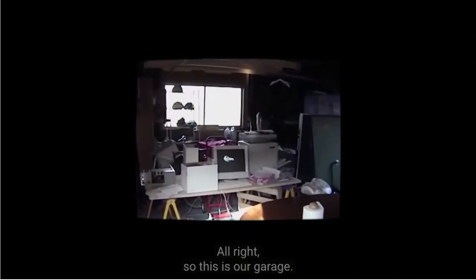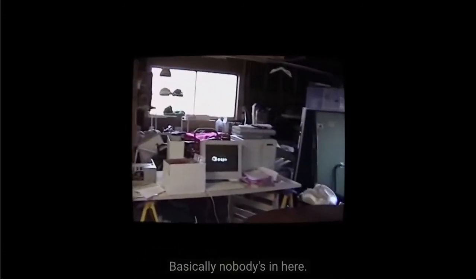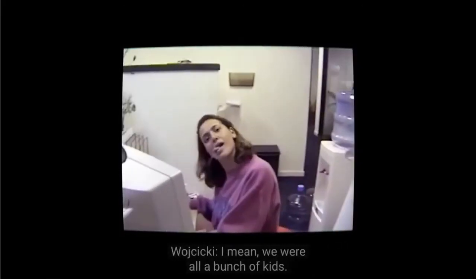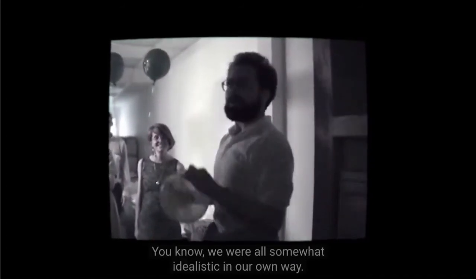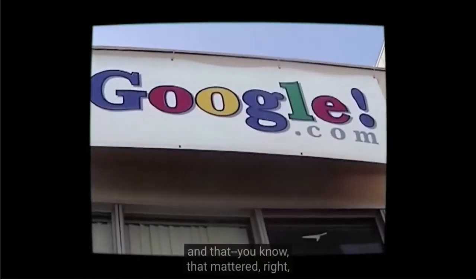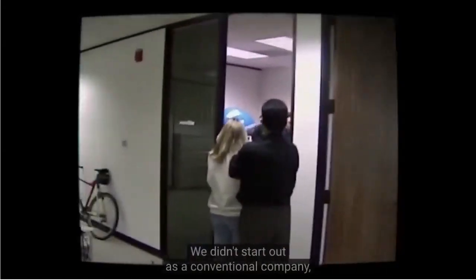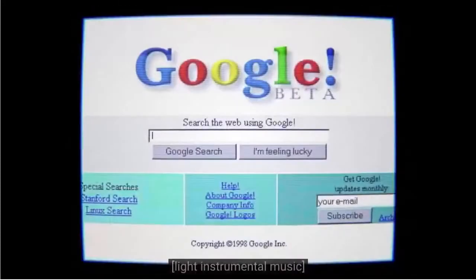All right, so this is our garage. Basically, nobody's in here. Hi. I mean, we were all a bunch of kids. We were all somewhat idealistic in our own way. We wanted to do things that made a difference in the world and that mattered, right? That were interesting and hard. We didn't start out as a conventional company, and we never followed a normal path.